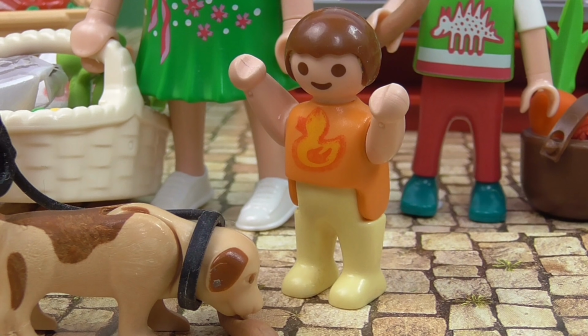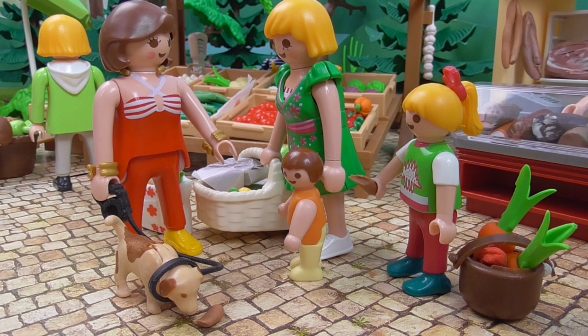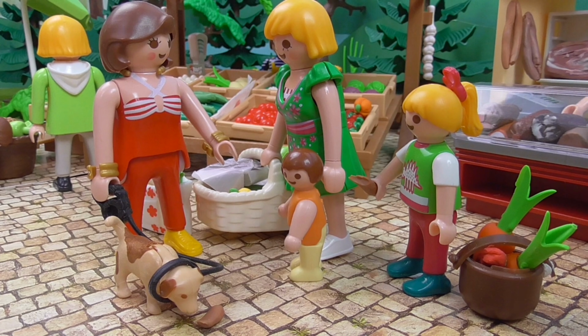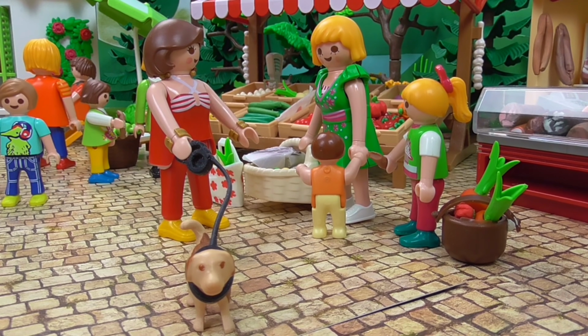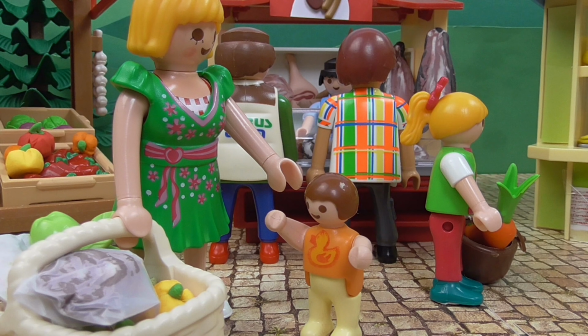How could you? Oh no, you're such a rascal. I'm really sorry. Shall I pop over and get another sausage for Anna? No, it's okay. I bought sausages. Well then, I better be on my way. Bye, Mrs. Stone. But I want a sausage. You can have another sausage when we get home. Come on, let's go to the cheese stand.